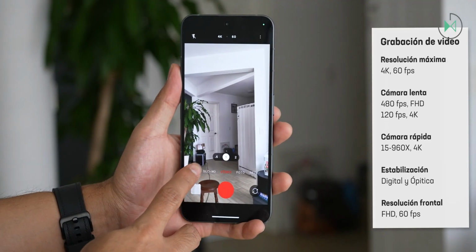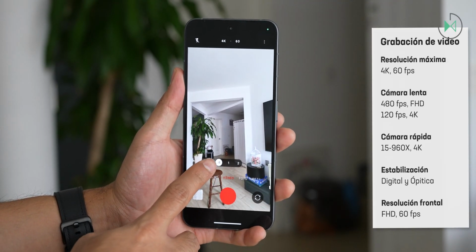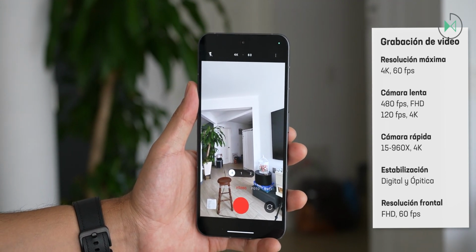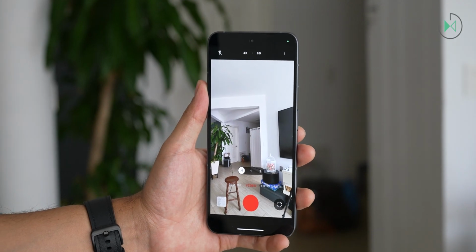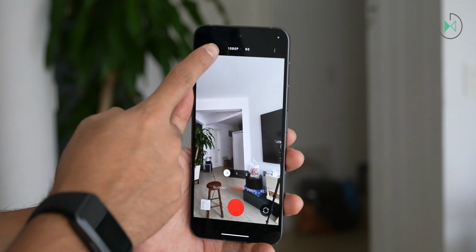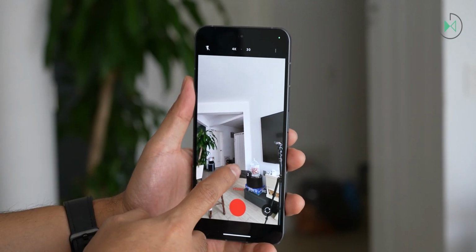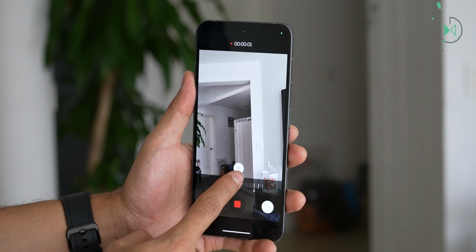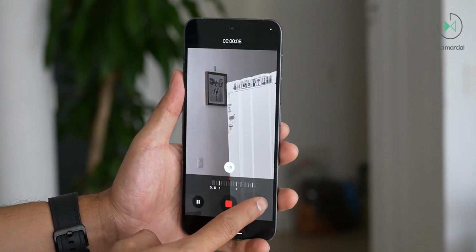This device supports video recording in 4K at 60 frames per second. This with both the main camera and the ultra-wide camera, and that is something remarkable since there are other manufacturers that give greater priority to the main camera, and sometimes the ultra-wide camera records in low quality. However, here it is appreciated to have the support of this high resolution in both lenses.